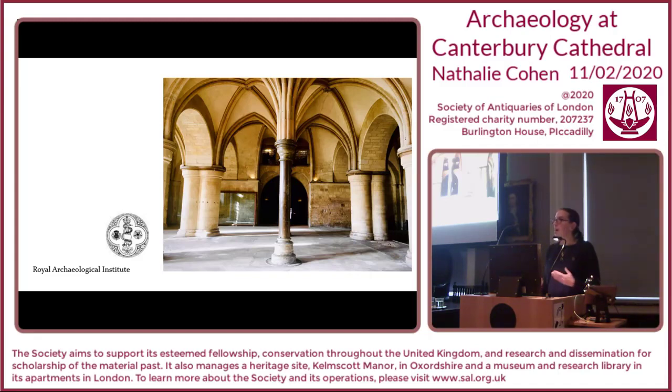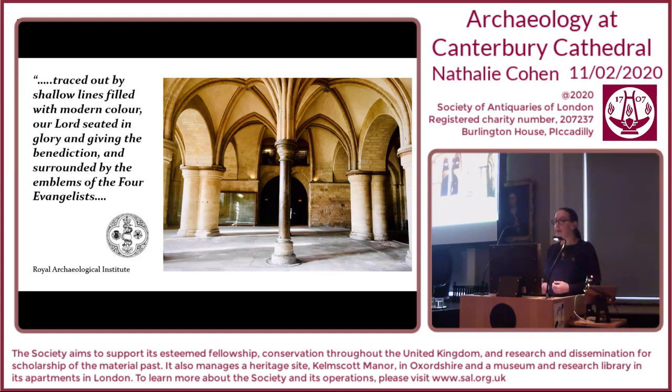There are a number of very large-scale inscriptions, particularly in the crypt and in the Trinity Chapel. And these as well have been described in the late Victorian period. So we have a quote here, "Traced out by shallow lines filled with modern colour, our Lord, seated in glory and giving the benediction, surrounded by the emblems of the four evangelists." And that is the scheme that is currently preserved under glass there, and has been for at least 100 years, I think.